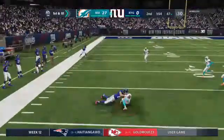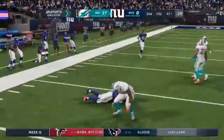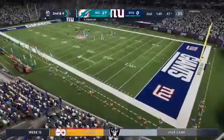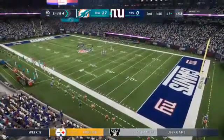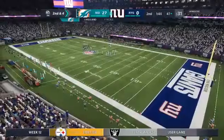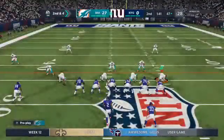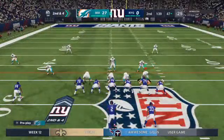Now left side, a completion to his tight end. And he'll take this from one 47-yard line to the other. A gain of 6 there on first. Nice rhythm throw there on first down. He located his tight end, made it a nice easy pitch and catch. Hoping he can break a tackle or two. Wasn't able to do that there, but still good yardage.